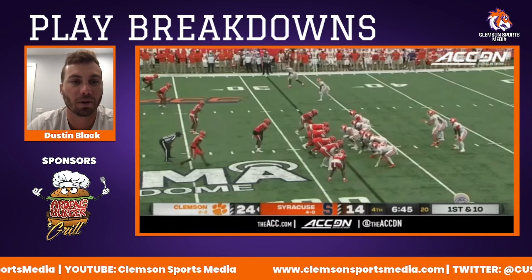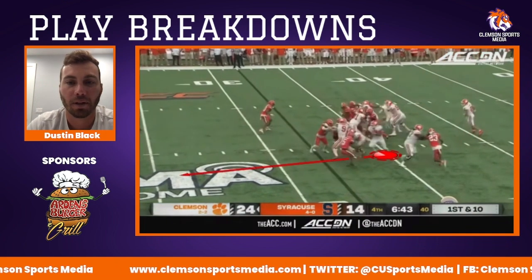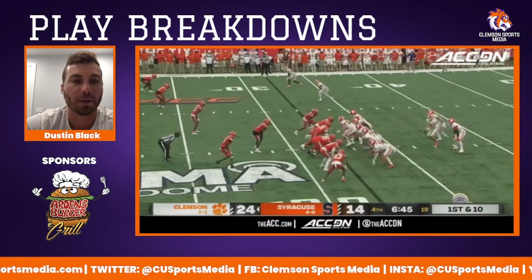So these two back sets aren't going anywhere. They've been really prevalent in the Riley offense, and I just wanted to commend Moffa on the season he's having because he's having a hell of a year, and I just can't wait to see what he does the rest of it.